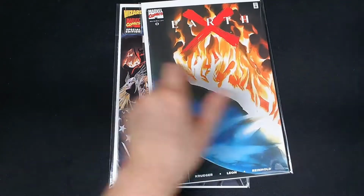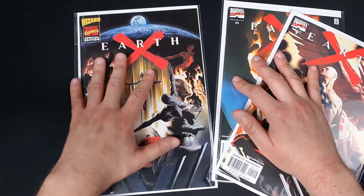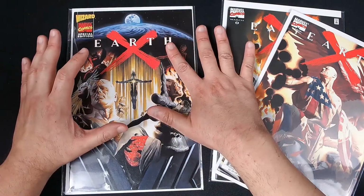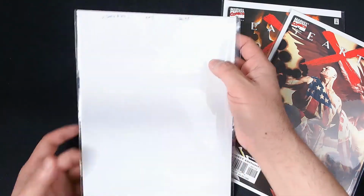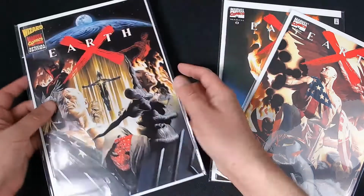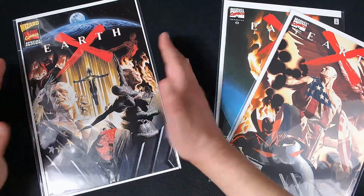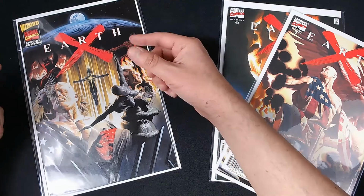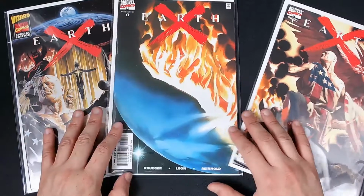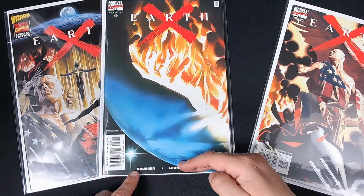First, I got 3 of these Earth X books. We've got the Wizard special edition preview sort of thing from Wizard Magazine number 77. I made some notes right there. That was from January 98. Wizard number 77. Very cool sketches and preliminary drawings and such of the characters from this amazing Alex Ross series in the late 90s. Then there was also issue number 0. Cool Alex Ross cover. Not quite the interiors.